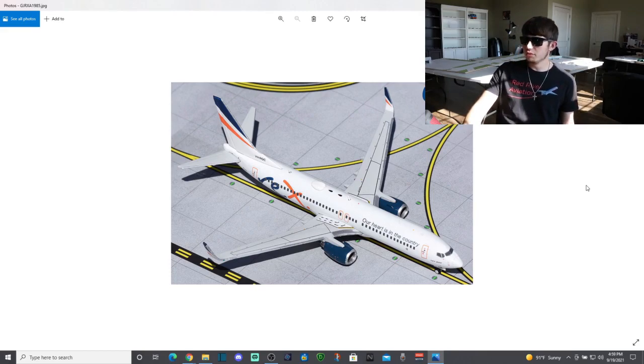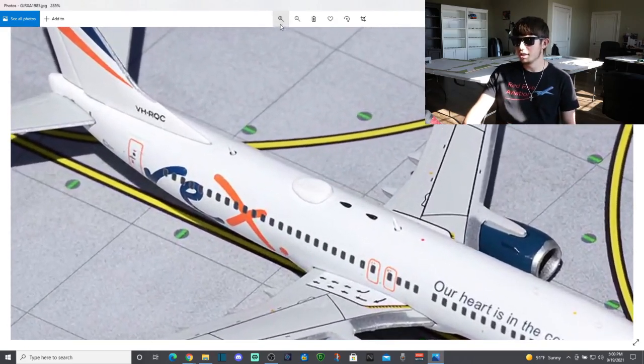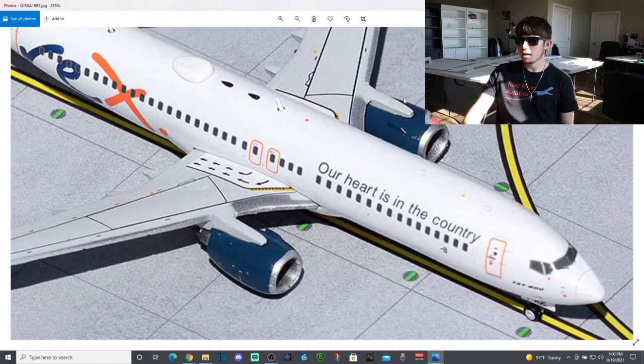The livery was done really well in this model. You got the orange trim on the R1 door and also the L doors, which is really cool. Our hard is in the country titles right here as well. Got all these passenger doors right here, and then you got the two emergency exits that look great as well. Have the engines here, the CFM56s.